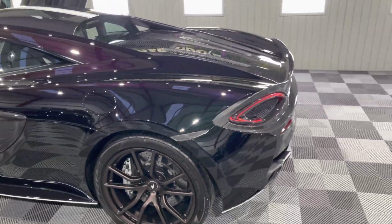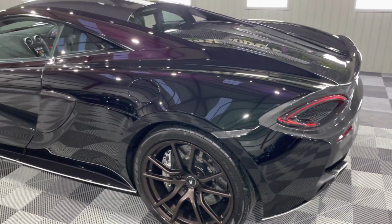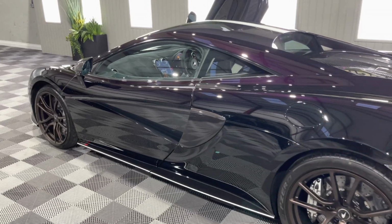If you would like a carbon spoiler like on the ceramic grey one that we sold, exactly the same, then we can have that added for you at a cost of £2,000.